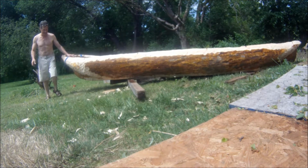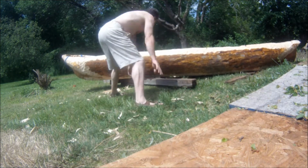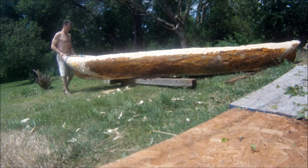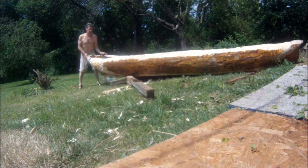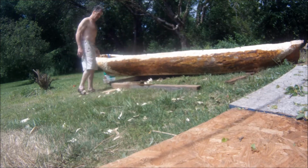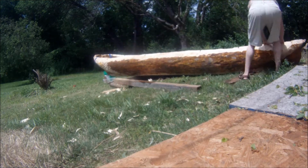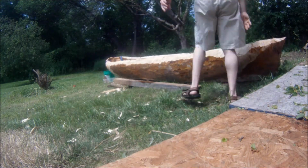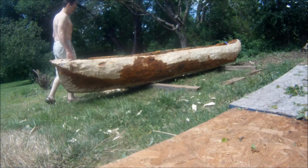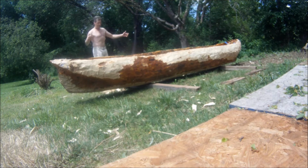Must be getting her. Never open your mouth, Church. Alright. I need to lift the bow onto this other skid. How about that? I spun Knotty all by myself.